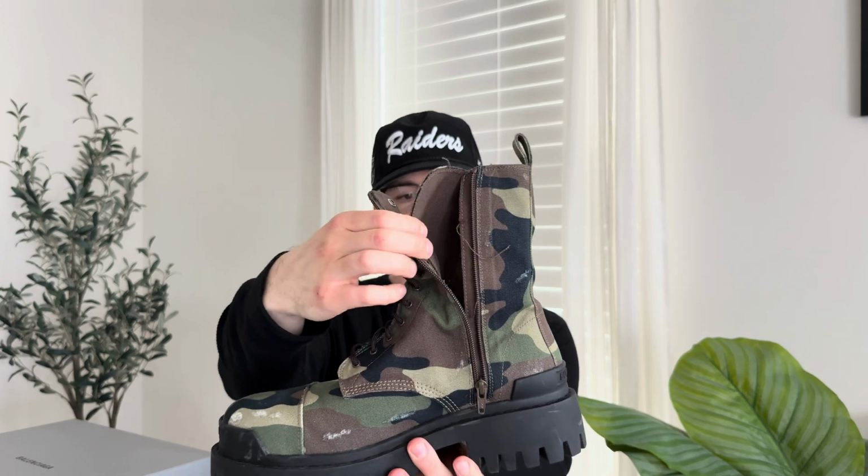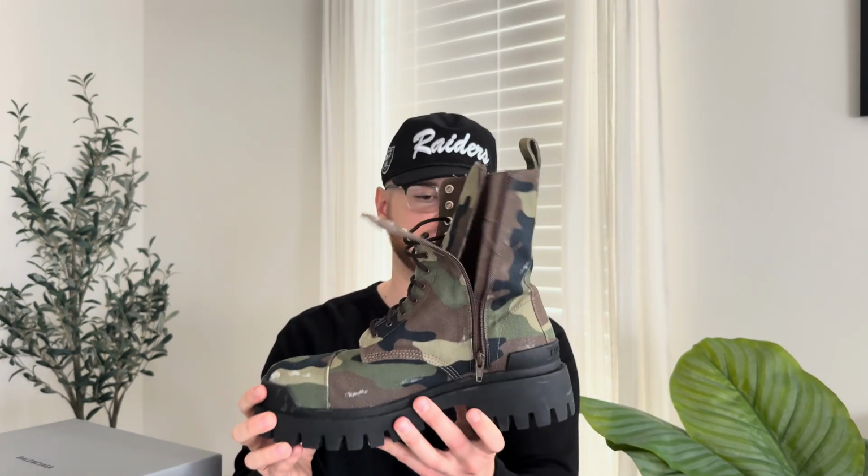The one thing I don't like about the distressing is that you kind of have to be careful with the zipper on the side because the distressing can get jammed inside the zipper. I actually had that happen to me on accident. Luckily enough, I was able to get the zipper unjammed. But that is one thing you have to be careful of with these boots, just because that distressing can get jammed in the zipper.